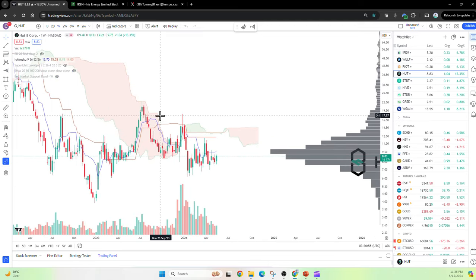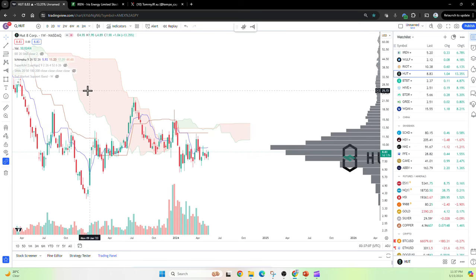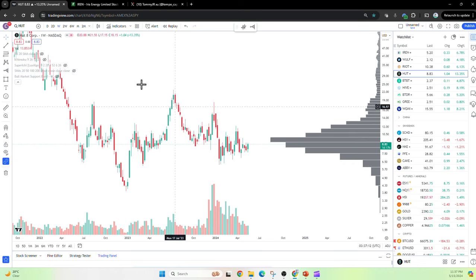I'm not really seeing that kind of accumulative pattern. Like, I'm not really seeing a clear inverted head and shoulder pattern like I did over here. So who knows what price is going to do? I just found it to be like a little bit of a major laggard, so I got out of it.